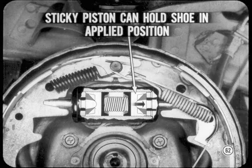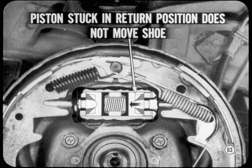Well, a sticky or jammed piston can hold a brake shoe out in the applied position. Of course, if the shoe does not return all the way, the lining will drag and wear rapidly. A piston which is stuck in the return position does not move its shoe outward, so you lose quite a bit of braking force at that wheel. This makes the other brakes work harder, so their lining wears faster. The good brakes may cause a pull to one side, especially when front brakes are affected.